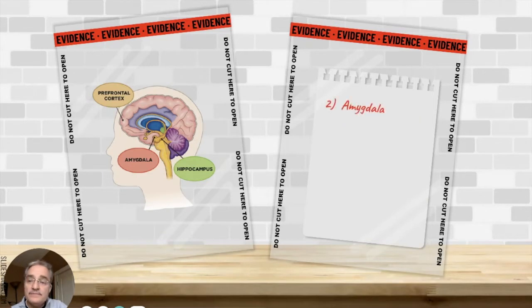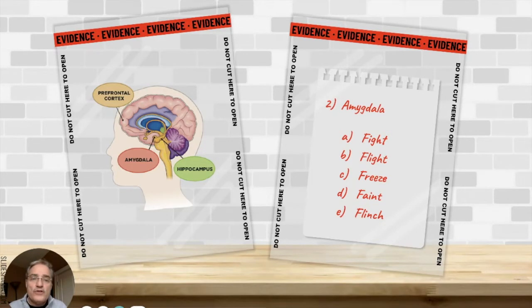The amygdala, however, is the security guard. Remember, it's always looking for danger. And if it senses danger, it's going to tell us to either fight, take flight, freeze, faint, or flinch. Now remember, when the amygdala senses danger, it's going to say, you need to protect yourself. You need to fight. Or you need to take flight. You need to get out of here. This is dangerous. You need to freeze and be a statue, and maybe the danger won't see you.